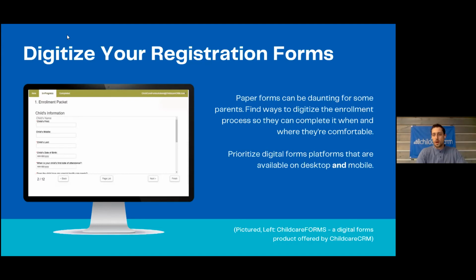So by digitizing your forms and prioritizing these digital forms being available on desktop and on mobile, you're making it easy for parents to do business with you. And you make them want to actually fill out this information. So it's going to be a quicker process. You've already done such a good job of communicating with them. So if you're doing some of the things in this webinar already, if you've got new things that you want to work on, put those in place. This will complete that process. So that by the time a family comes to you for day one, they're feeling really good about how you've communicated with them and about how you're going to take care of their child.